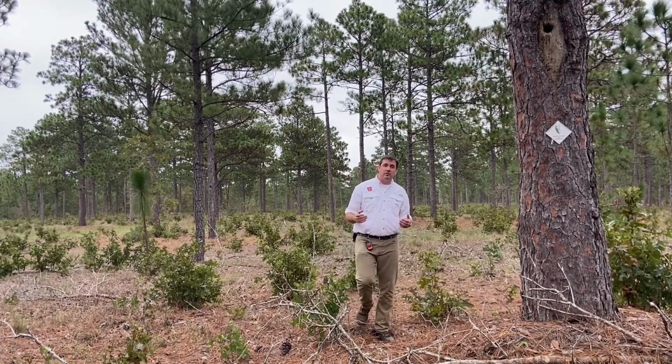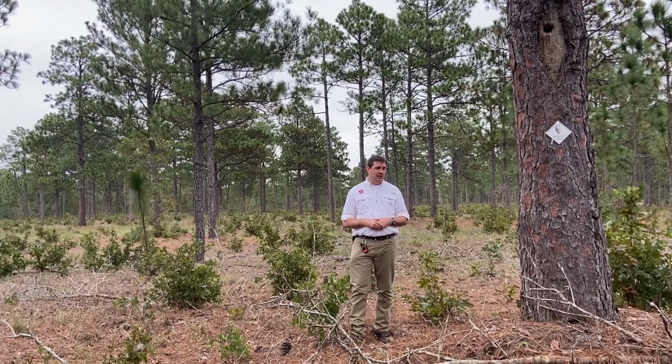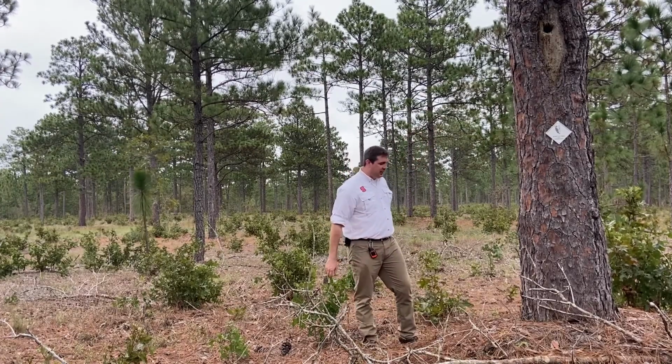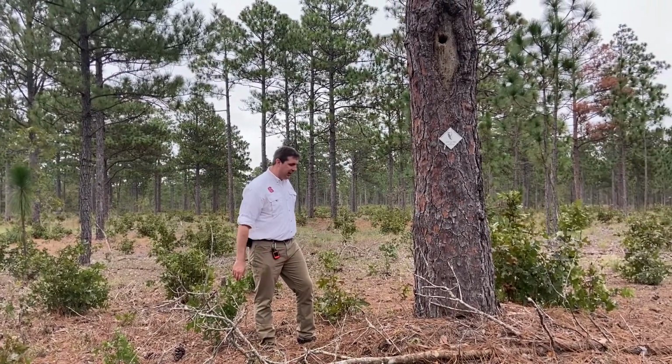Prescribed burning is also very effective, and we try that on sites. This site has not been burned yet, but we also have to be careful with prescribed burning. I'm standing next to this really old, inactive red-cockaded woodpecker cavity tree. That's why it's not white banded, it's not currently active.